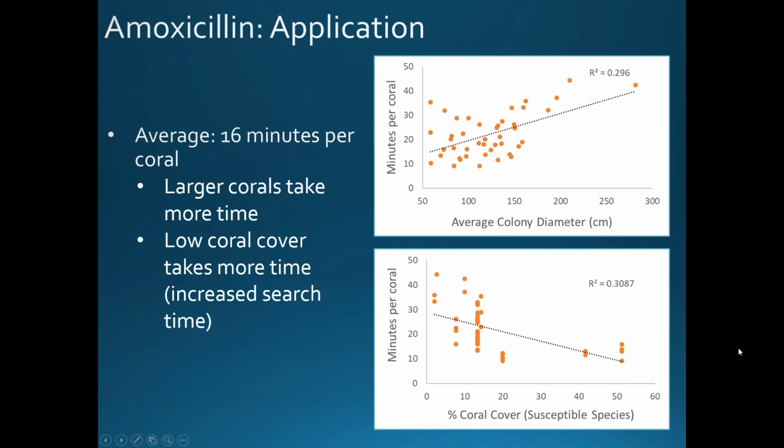We've roughly calculated how much time it takes us to treat corals. On average, it's about 16 minutes per coral. That includes the search time, the measuring, the data collection, the tagging, and the treatment as well. A couple not particularly surprising observations: larger corals take more time. Also, the coral density really matters.